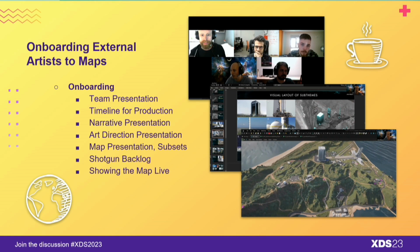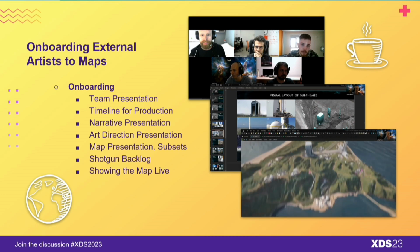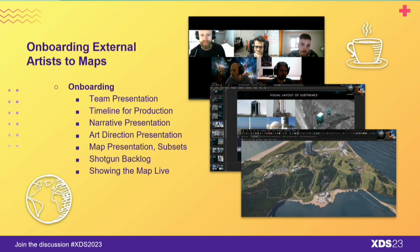And then we take a look at the backlog and talk about how we intend to divide assets between artists. And it quite happens often that our individual artists would request to work on specific assets. So we try to keep an open discussion, and we'll stop through and take questions as it goes.